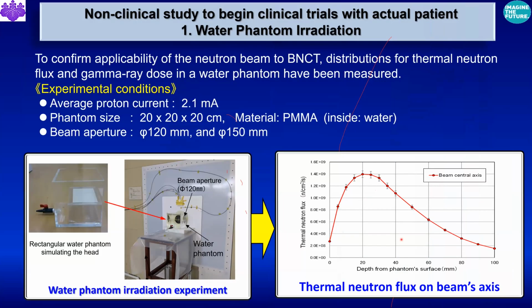So thank you for seeing the video. So to confirm the performance of the neutron beam of IBNCT-001, we carried out various physics experiments as a part of non-clinical study that was required for the clinical trial.